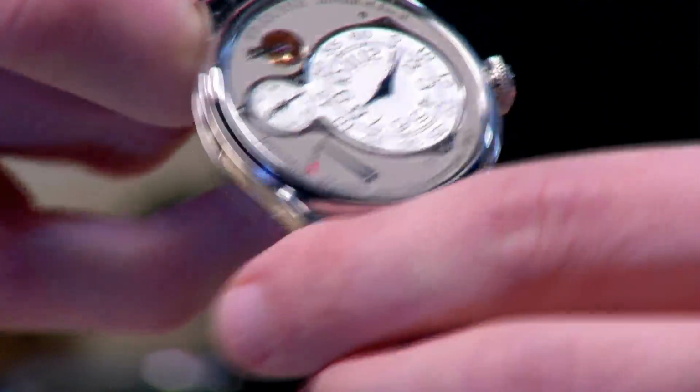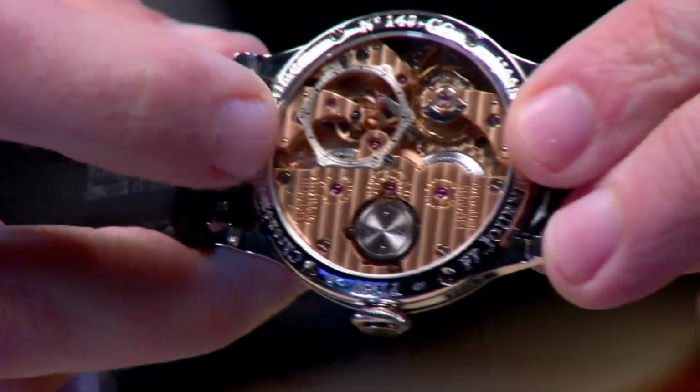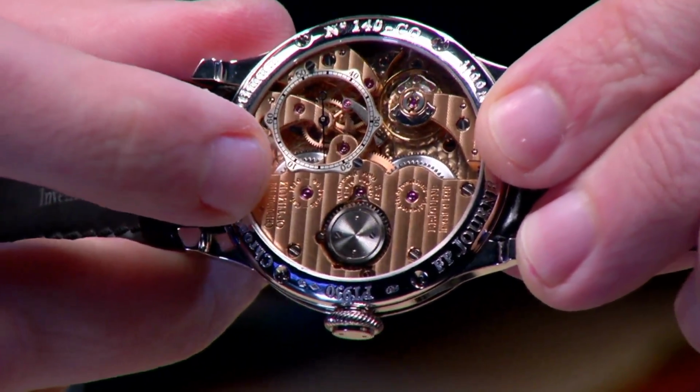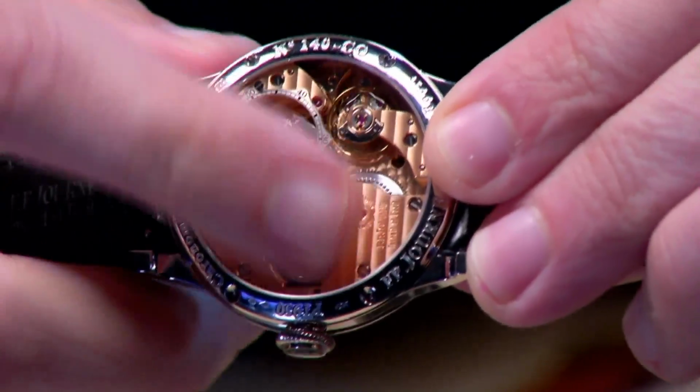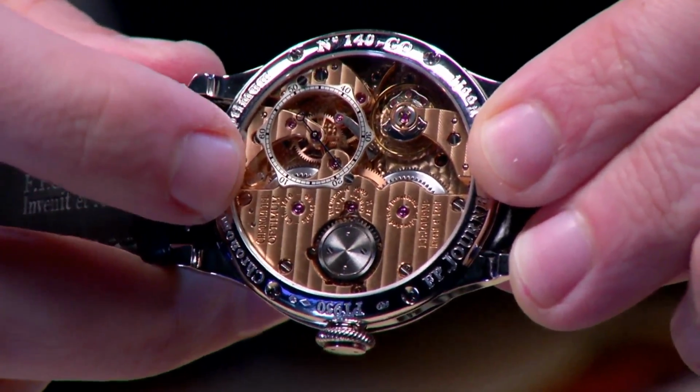But that's not all F.P. Journe attempted to maximize precision. 2 mainspring barrels to even out the torque release. You have the Remontoire d'Égalité constant force device. You have 6 position adjustment, 1 more than a standard chronometer.